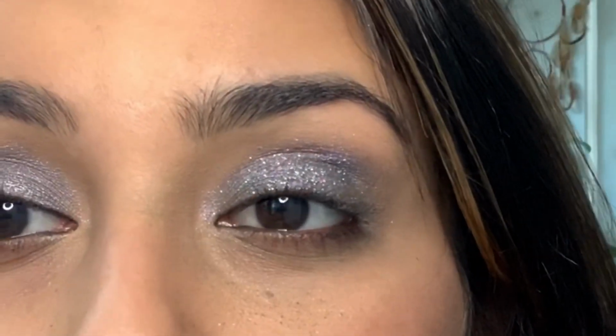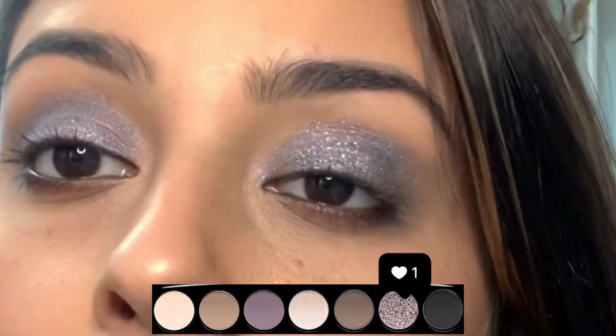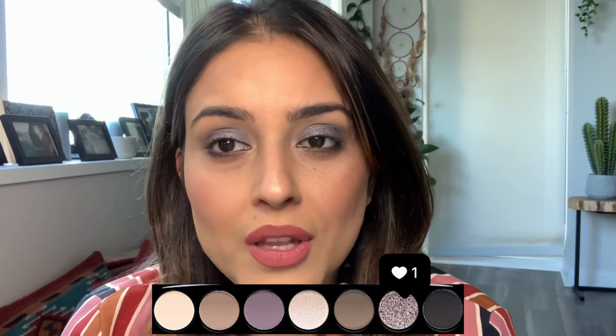But I really like this glittery shade, and it reminds me of the Marc Jacobs Stiletto. I wish I had that palette. I have been wanting to buy that palette, but the only shade I want from it is that glitter. The rest of the shades are of no use to me, and that's why I've always been thinking, should I spend $49 on that palette, and I end up not buying it every time. But I think I won't need to after this palette, because I think this is really similar to that shade.